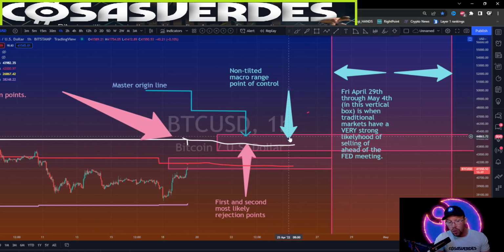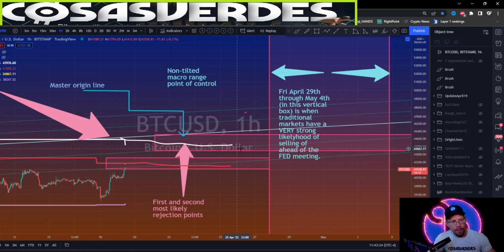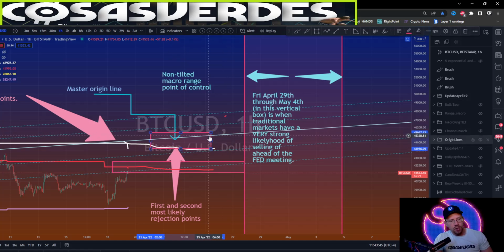So Bitcoin could wick above the non-tilted origin line, or the non-tilted range's top point of control, to flirt with the origin. Or I'll just put on the origin line. Screw it. There you go. And why is this box so long? When did I do this? That's not supposed to be like that. It's going to hit it somewhere. It'll probably hit it right there. So it even could go up to like 45.5.